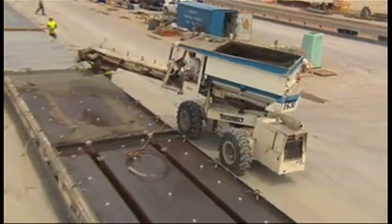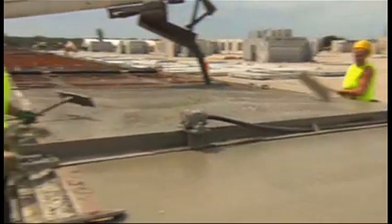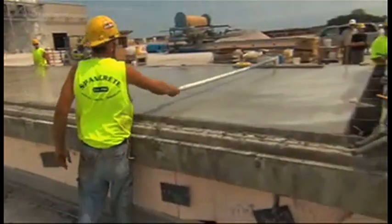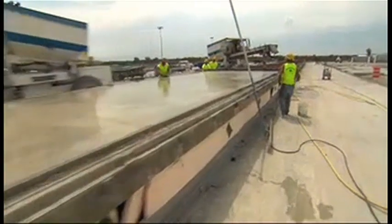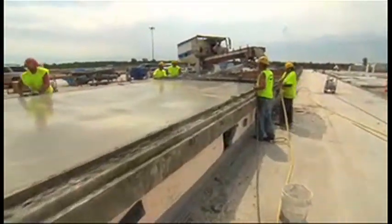Back at the bed, the concrete placement continues. A vibrating screed is used to level the surface evenly. A bull float is used to finish the surface. An evaporation reducing spray is also being applied to the surface to minimize the potential for plastic shrinkage cracking.